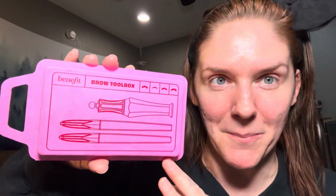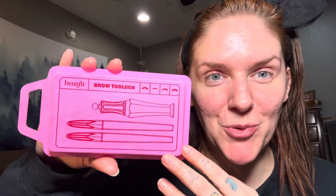Okay, so how adorable is this? This is the Brow Toolbox from Benefit, and it shows you what is inside. We have 2 of the new product, as well as the best-selling 24-hour brow setter. Let's open this up and check out that new product. Inside is our 24-hour brow setter and the new product, which is the Mighty Fine Brow Pen.